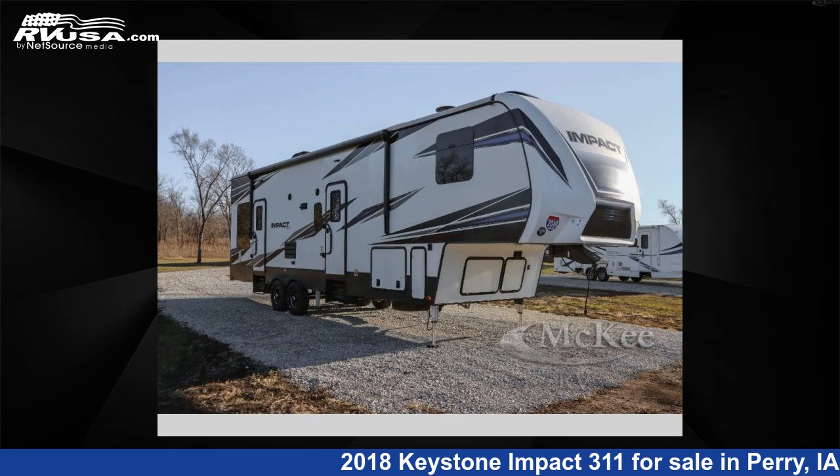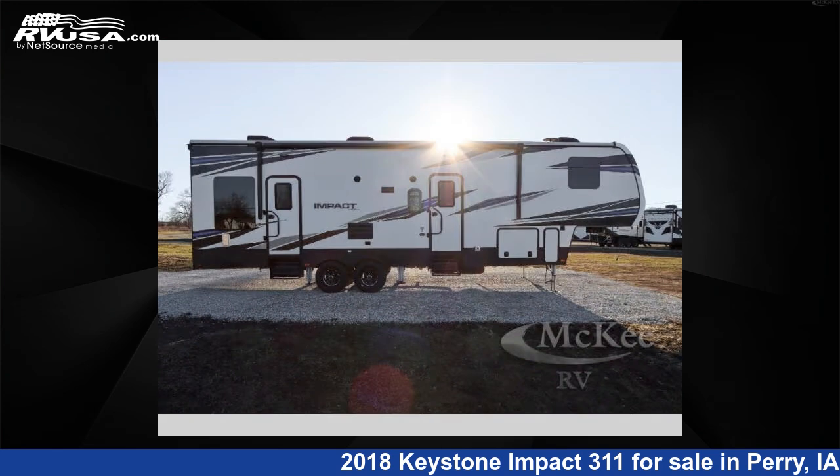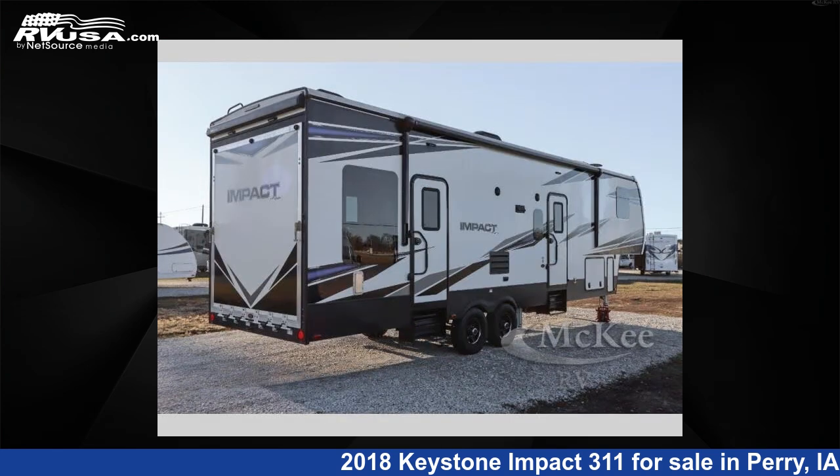This 2018 Keystone Impact 311 is a toy hauler RV. It is located in Perry, Iowa, 50220 and is offered for sale by McKee RV.